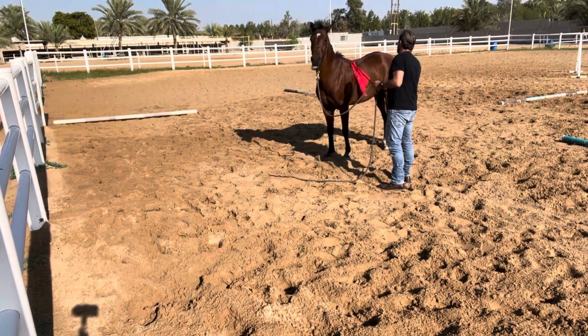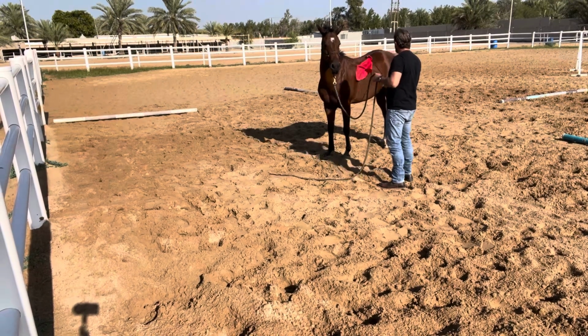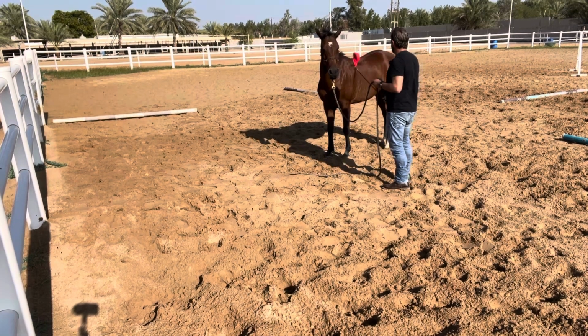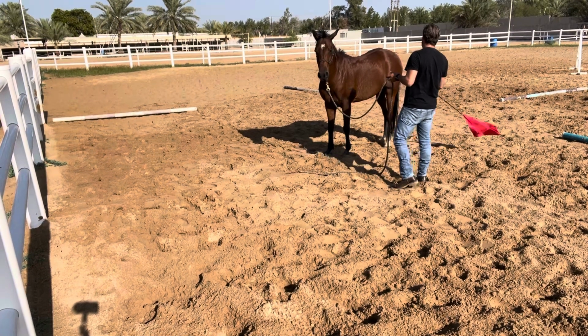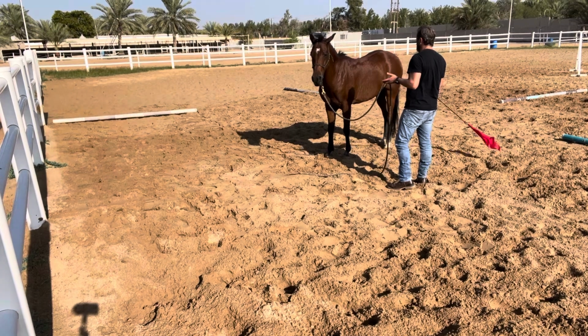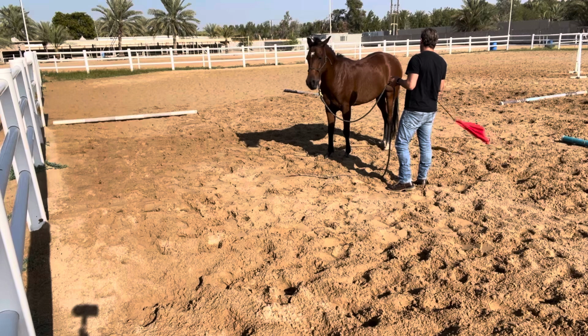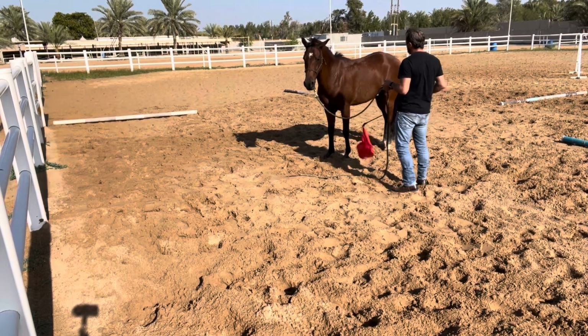At the same time I'm doing this, I'm just checking for spots on him where he maybe twitches a little bit and is a little bit unsure about me touching him in that place. Right now, this area just underneath his tail, or his butt, just under his butt, felt a bit twitchy. Now it feels pretty good.